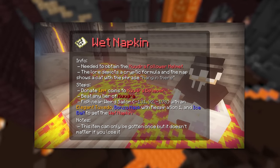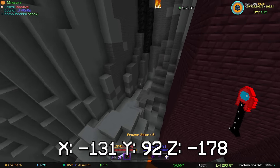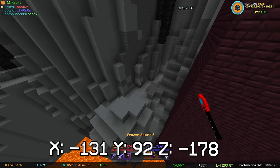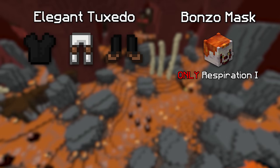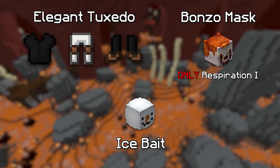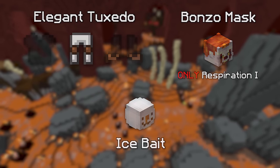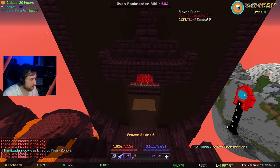And then once you do that, you have to interact with this NPC. The coordinates will be on screen now. You have to interact with the NPC up there, and then you've got to fish with an elegant tuxedo, a bonzo mask with respiration one. It can only have respiration one on it. And then you need to be fishing with ice bait to get the wet napkin. So that's what we're doing now. Yeah, I think you have to donate 1 million and then go fish up the wet napkin first.